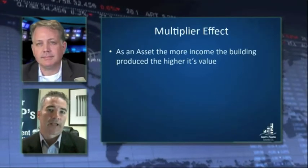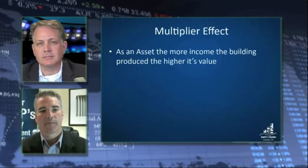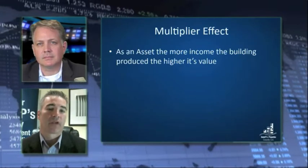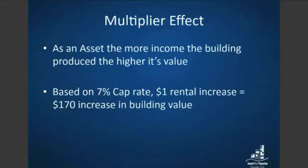Now, what's really interesting in these types of buildings is what we call the multiplier effect. Essentially, the saying goes that the more income an asset produces, the higher its value. And so based on a 7% cap rate, for every dollar you increase in rent, you increase the value of the building by $170.